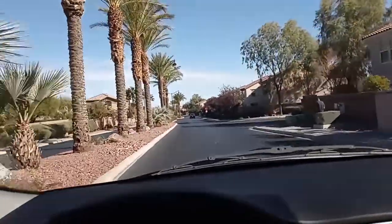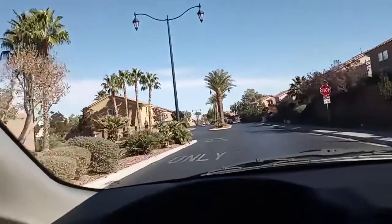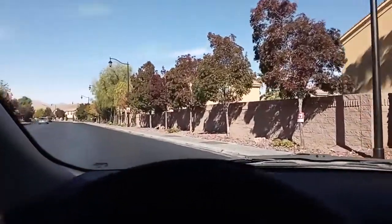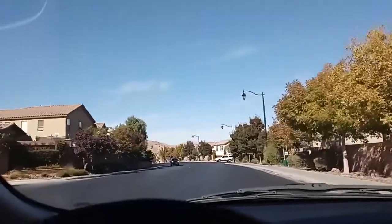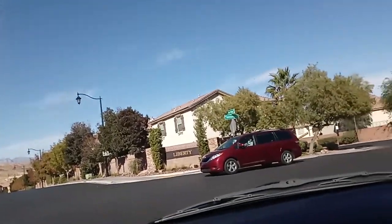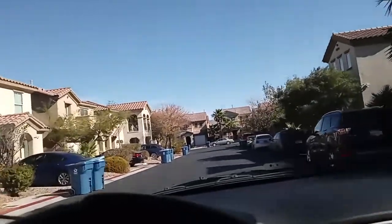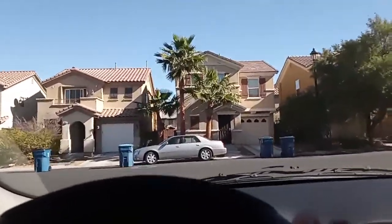Okay, here's one. Let's follow that sign. Left turn. Here's the sign. Press here to left. Here's the sign. Let's go left turn.